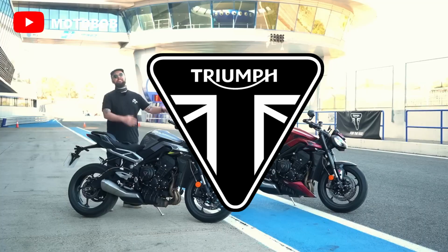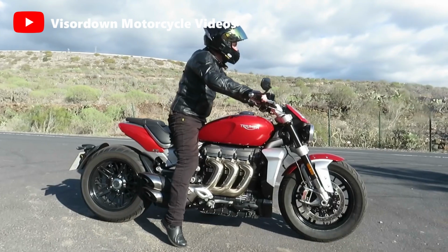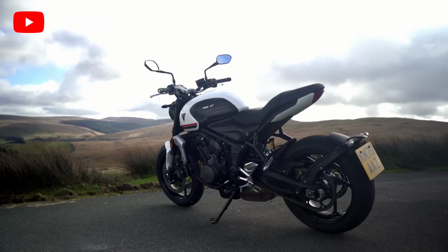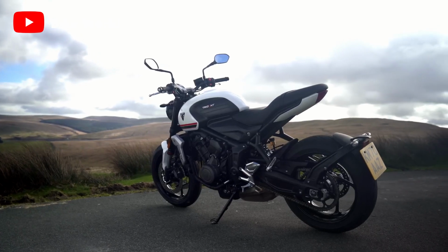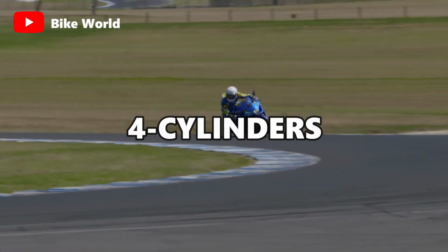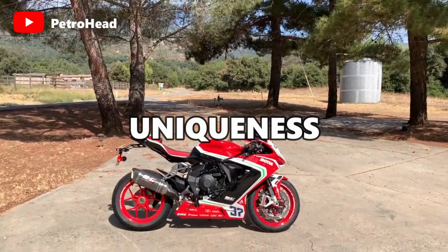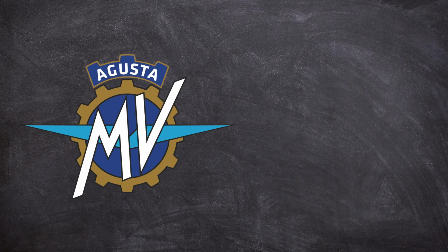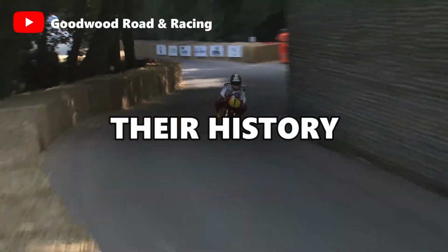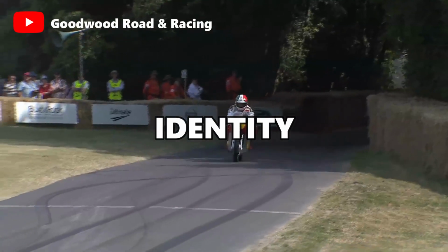Currently, Triumph is riding high on its triples, while the British company has a range that culminates in the smoother delivery of the 2.3-liter Triumph Rocket 3. The benefits of triples are perhaps best demonstrated in their middleweight range. Because of the popularity of 4-cylinder and 2-cylinder bikes, triples have preserved their uniqueness. In recent years, MV Agusta and Triumph have taken advantage of this by reflecting on their history and giving their motorcycles a sense of identity amid a sea of twins and fours.